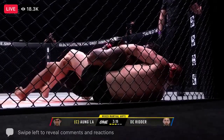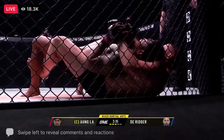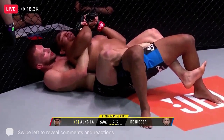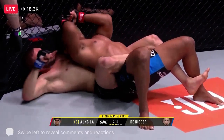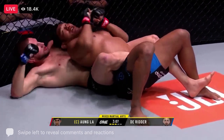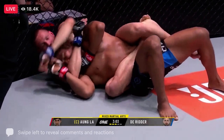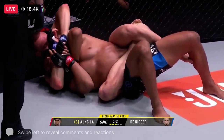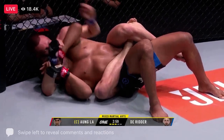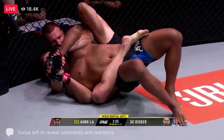Aung La now needs to shift his weight to the foot side. You can see how RDR is trying to keep him to the knee side, which is his right side. Aung La needs to go to his left, so that pressure starts to diminish on the squeeze that he has on his body, and also starts to relieve some pressure so he can get out. I mean, we talked about Aung La doing a better job with defense here. Obviously, this choke that RDR is threatening, he's not in any real danger yet.